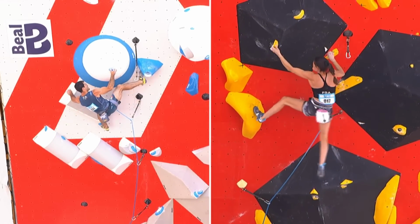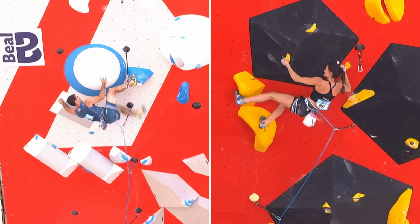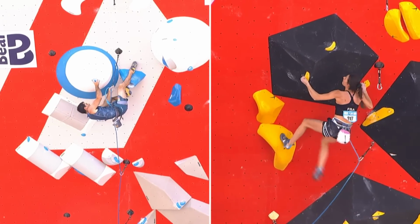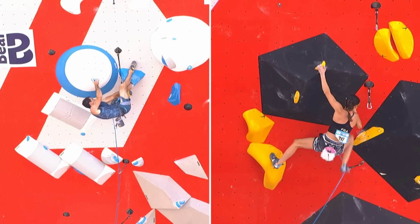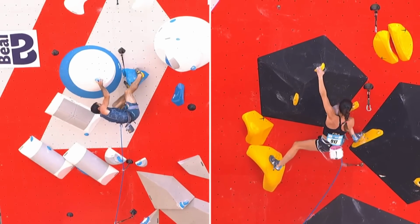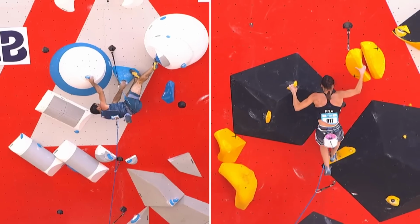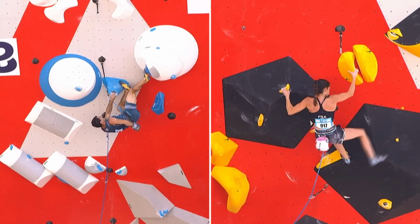I'm quite excited to see Marcello on this section. Yeah, let's see if he actually read the sequence from the previous climbers. Has a high right foot. Reaches through with the left. Yeah, like Yoshiyuki, he made it work, the clip with the high right foot. He's going feet first, chalking up.